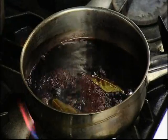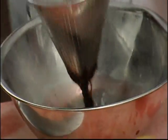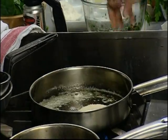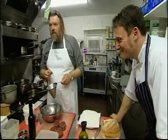That's reduced by about half. I've taken the juniper berries out. I'm putting the croutons in, the oil and butter, and that's all I've got to say. And the rest will do itself. Next minute you see me, it'll be golden. I'm going to put that back into the pan.